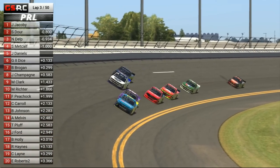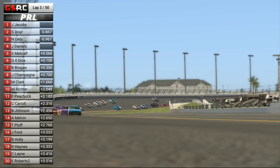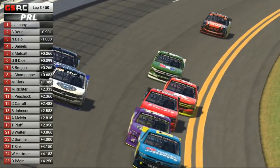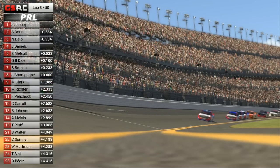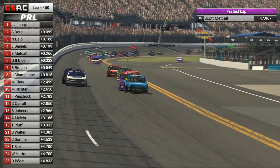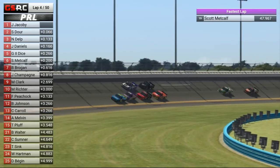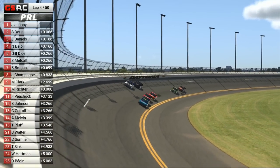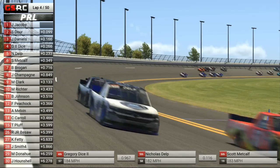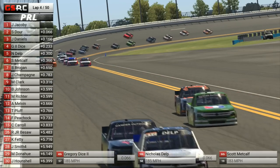Up at the front, Daniels coming down low as he takes the lead away from Jacoby. Up high, Sean Dower in the purple machine is looking to gather some speed with a little help from Delp and Metcalf. Metcalf there on the back is looking really unstable in that high line. He's having a hard time staying on the back of Dower, I believe. And so he's really struggling there as Jason Jacoby goes up to that high line to try and get around Joshua Daniels through one. He's got a head of steam. He was down low and then he popped up in front of Dower.